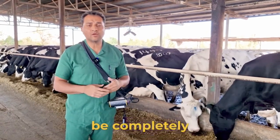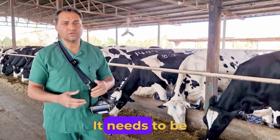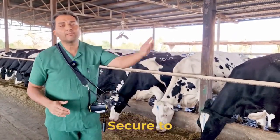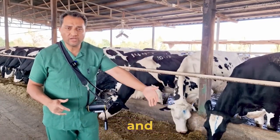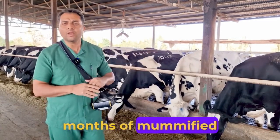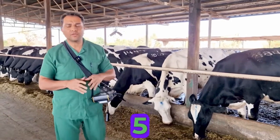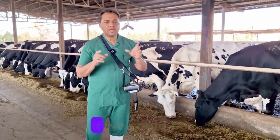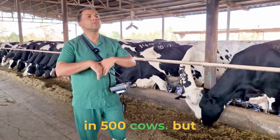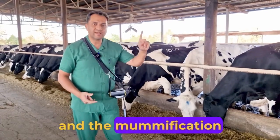The rancher will be completely harmed and he'll have to feed this cow. It needs to be dried up sooner, so we'll do a test confirmation and hopefully secure a test at 4 to 4.5 months and a test at 7 months. Why 4.5 months for mummified cases? Mummification occurs between 3 months and around 5 months, 3.5 to 5 months. If it happens in 1 of 101 cows, it doesn't happen in 500 cows. But the same cow may cause a heavy loss to the rancher.